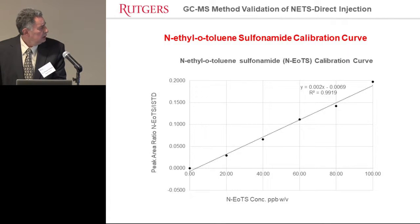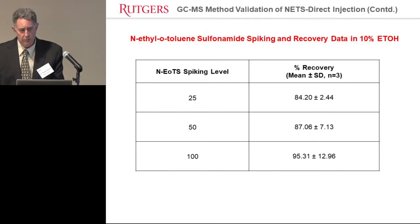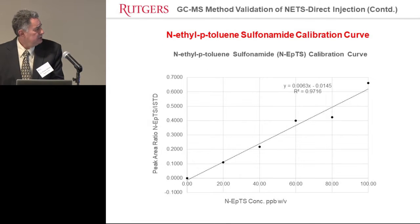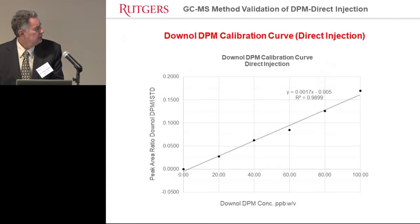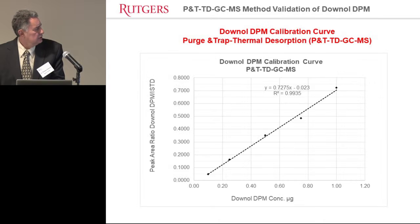So it's linear. And then you can do spiking and recovery, and it shows here that for this particular compound in the ethanol matrix, which is the food simulant, the recoveries are pretty good. They range, depending on the spike level, from 84 to 95%, which is essentially quantitative. Same thing for the other isomer. There's a Dowanol DPM calibration curve for the migration testing, and spiking and recovery is also pretty decent. Here's a calibration for the volatile analysis part of it, done by purge and trap thermal desorption, so that you can calculate accurate concentrations, part of the validation.